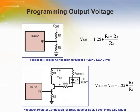For a boost application, the output voltage can be set by selecting the values of R1 and R2 as shown in the figure. For a boost-type LED driver, set the resistor from the output to the FB pin such that the expected voltage at FB during normal operation will not exceed 1.1 volts. For an LED driver of buck or buck boost configuration, the output voltage is typically level shifted to a signal with respect to ground as illustrated in the bottom figure.